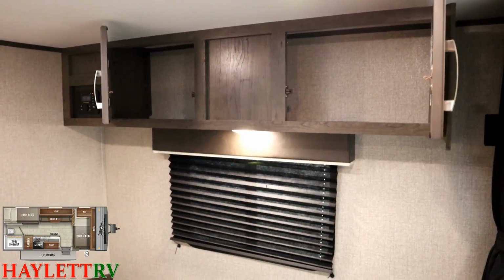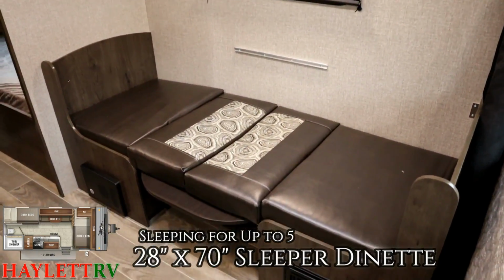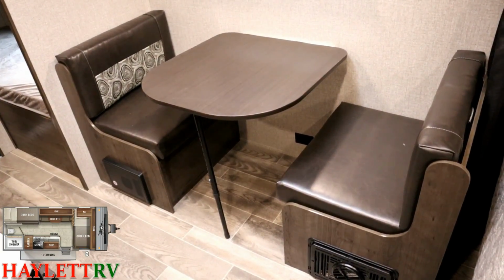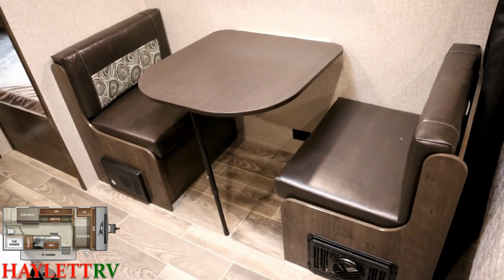And on the way down, we'll also get a look at this dinette in sleeper mode so that you can see that'll give you up to a 5th person sleeping capacity before you have to do something really drastic like throw a sleeping bag on the floor, which really ain't that drastic, I suppose. I don't know why I said drastic.